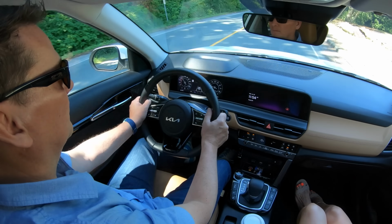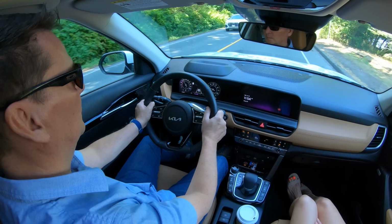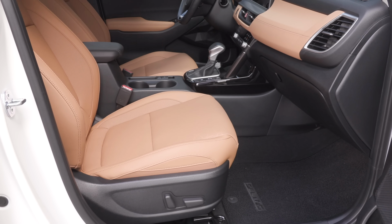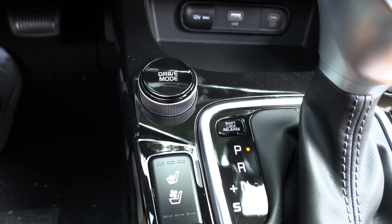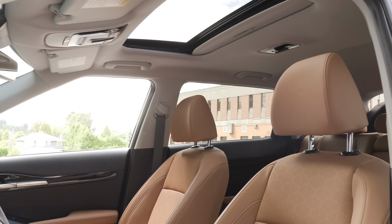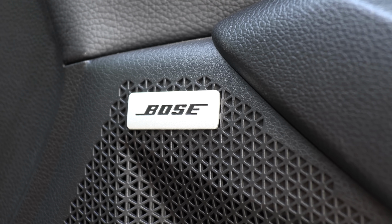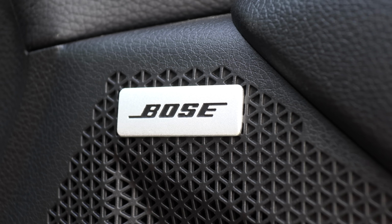It's not this turbo. No, you don't get this 1.6T, but you get all of these features that are in this model, which includes a power driver seat with memory, power passenger seat, ventilated front seats, heated rear seats, sunroof, power tailgate. I mean, my goodness, the list goes on. The only two features that you're really not getting that you might want is the Bose sound system and the head-up display. In the US, you're missing a lot of features in general on the Seltos.